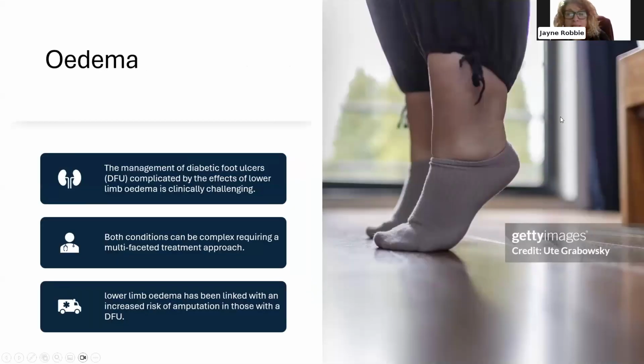So just a little bit about edema. We see quite a few people with foot ulcers in diabetes who have edema, and that will obviously affect our ability to feel the pulses. If they have a lot of fluid in their tissues, we can't necessarily compress the vessel with our hands. So we might not be able to palpate a pulse, but that's where our handheld Doppler is useful, because then we can maybe hear the pulse. We can hear the quality of the pulse into the foot.